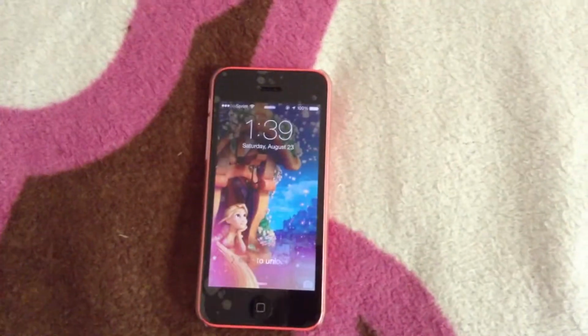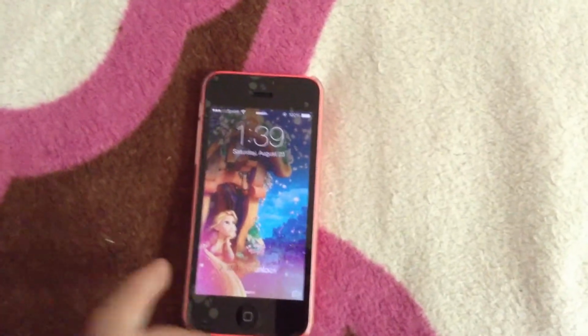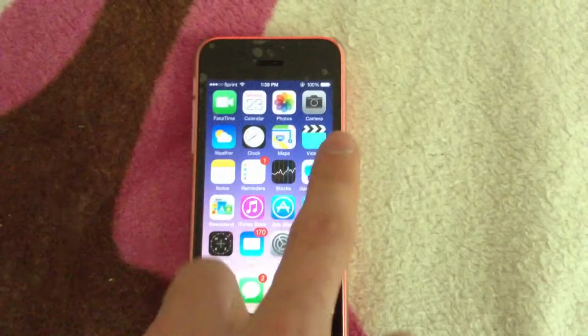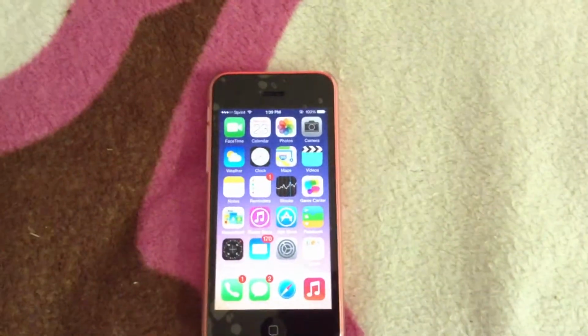Let's turn it on. My lock screen is Rapunzel, of course, from Tangled, looking out of her tower. Now let me enter my passcode. And here we go. This is my home screen. The wallpaper is just this sunset kind of look that I got from settings, and you can find it in wallpaper. So it's from Apple.